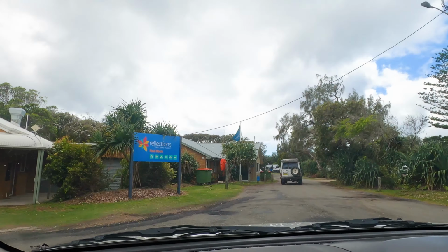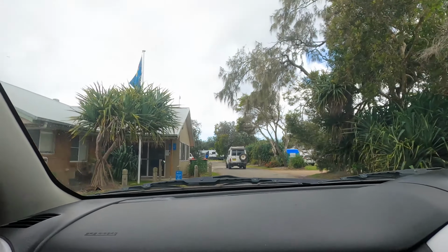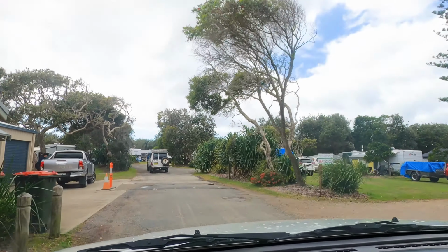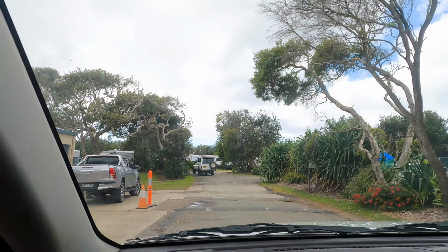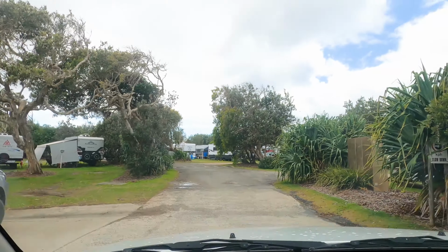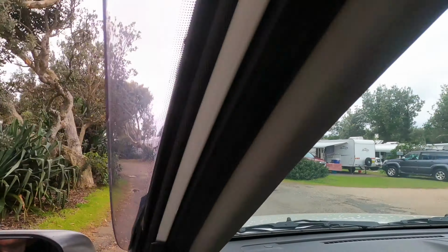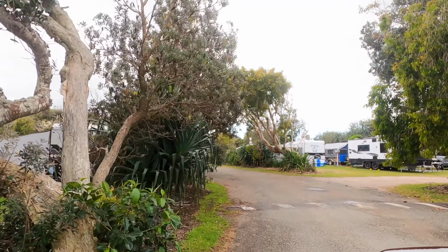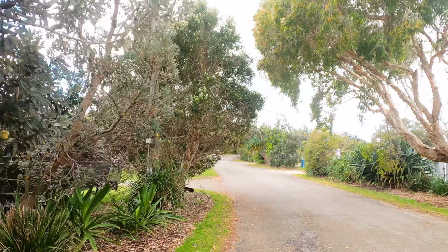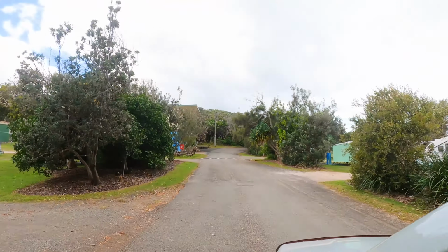Now, it might seem a little odd, but in order to get to the Red Rock beach, you have to go through the Reflections Caravan Park. You just stick to the main road and this will take you out to the beach headland area. I sped up this video, so it does look like we're speeding a little bit, but we did stick to the speed limit. And you'll be able to see on your left, as we're coming up around here, a little bush turkey or brush turkey walking across the road.